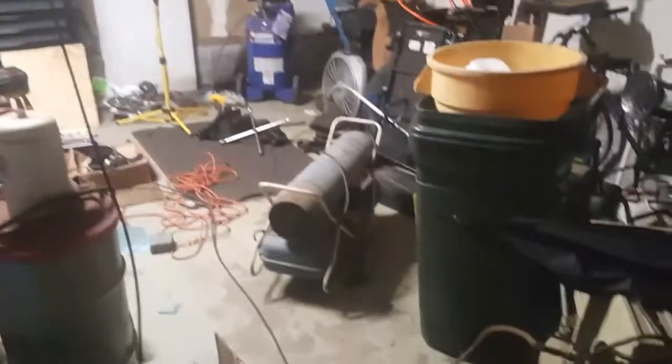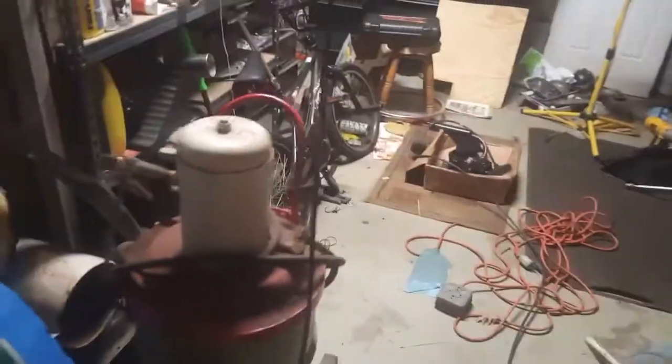So we're back from the scrapyard. We made quite a few dollars, and if you guys could take a look at my garage right now, you could see that it is a total freak show in here. I got tools on top of tools, on top of more tools. Right now I'm just going through some of the stuff I got, checking them out, seeing if they work.